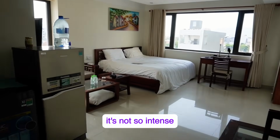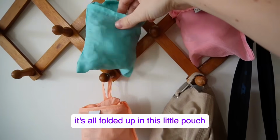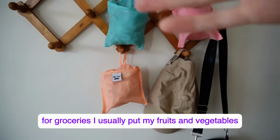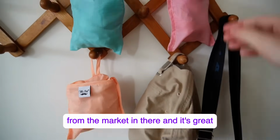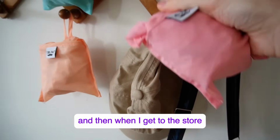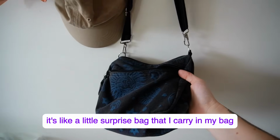It's not so intense. I mostly use these bags when I go to the store. Yes, this is a bag. It's all folded up in this little pouch, but it comes out and it turns into a big bag. For groceries, I usually put my fruits and vegetables from the market in there. And it's great because when I want to go to the store, I just put one of these in my bag. And then when I get to the store, I just take out the bag and then boom, I have a bag. It's like a little surprise bag that I carry in my bag.